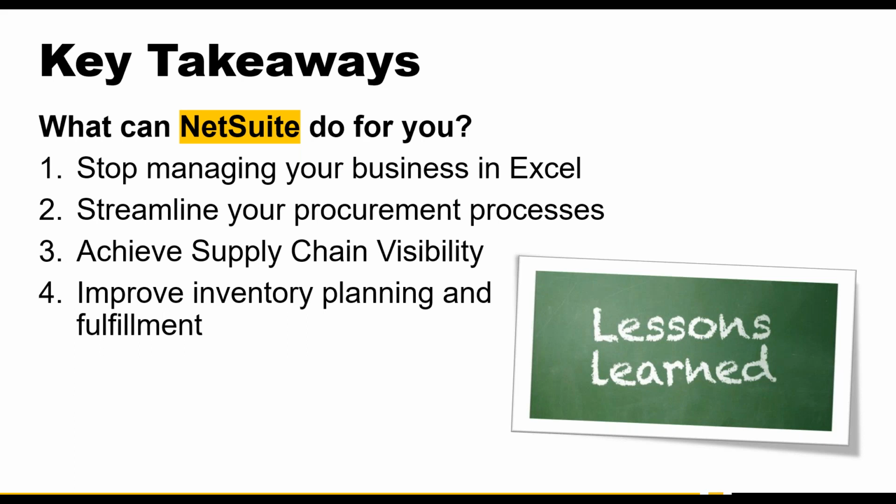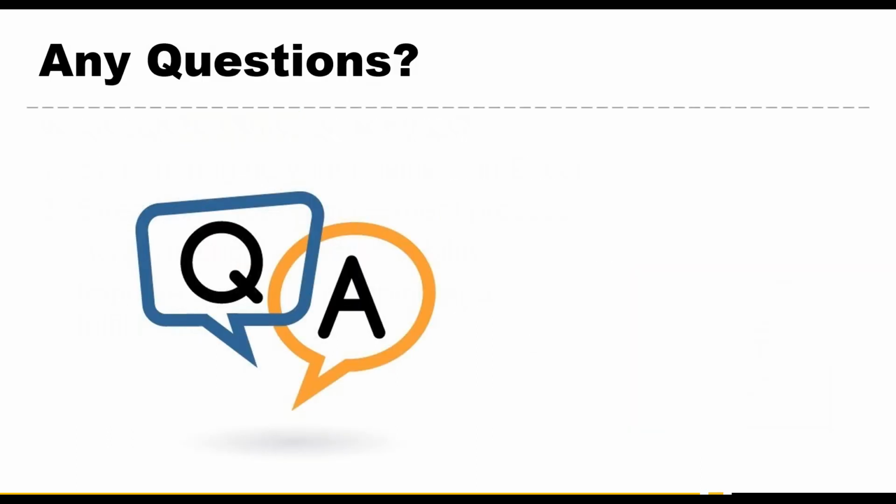Thirdly, you can achieve that supply chain visibility. At any point of the day and night, you will know the status of your inventory and shipments, and you will have the 365-degree view of your vendors through their dashboards. Ultimately, this improves your inventory planning and speeds up your rate of fulfillment. This will make your customers very happy. With that, I will invite you to ask any questions.